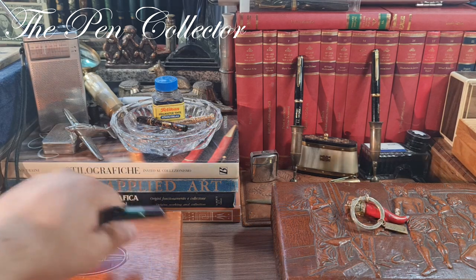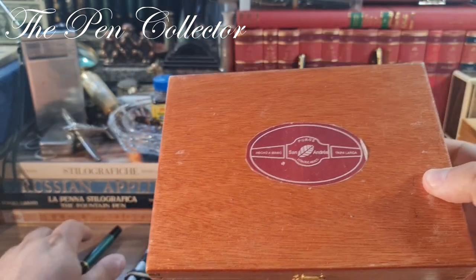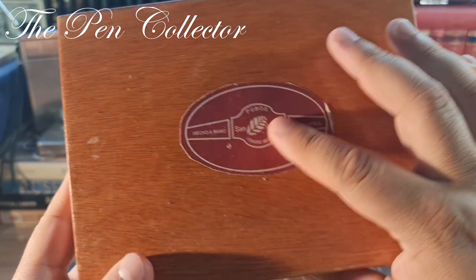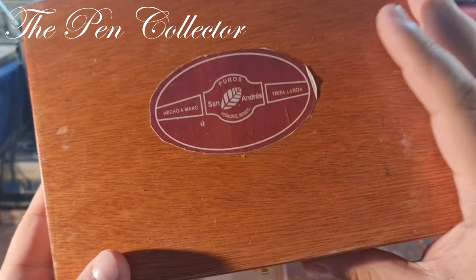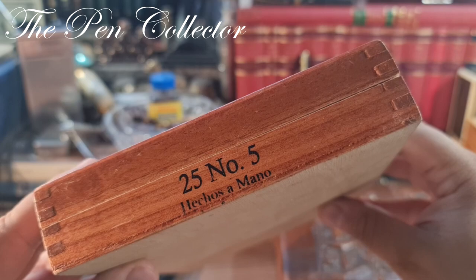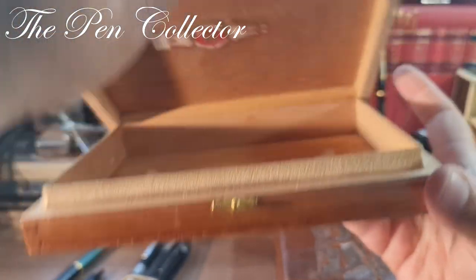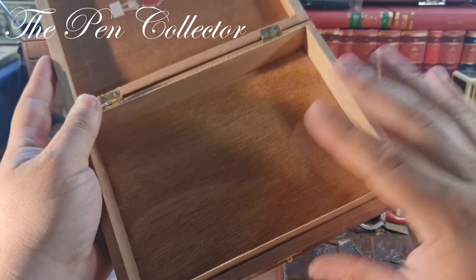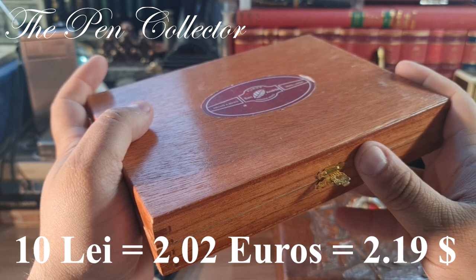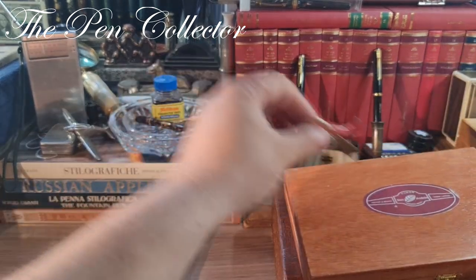And now, guys, I will leave the best for last, as I told you. I have the writing instruments right here, but still I reach them. I have another cigar box, hecho a mano, handmade, San Andres, Mexico, Veracruz, Puros, 25 number 5, hecho a mano, handmade, I think. And a wonderful box, as you can see, another sticker here. And I paid for this box only 10 lei, or 2.02 euros, or 2.19 American dollars. Let me put this on this.